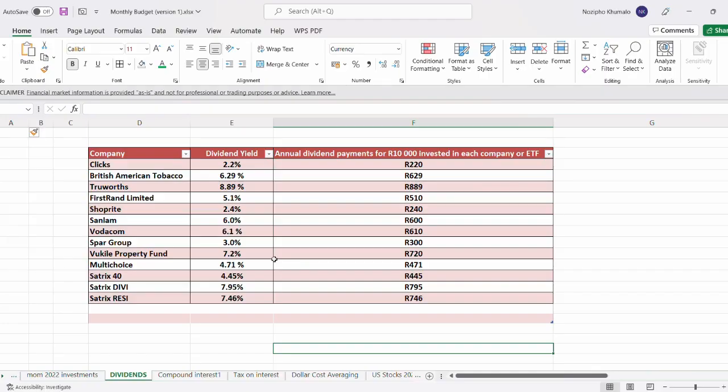Here's a spreadsheet that shows you dividend yields of different companies and ETFs and how much you would earn per year if you invested 10,000 Rand in each of the different companies as well as the different ETFs. So this table is showing you the company or ETF, the dividend yield, as well as how much you're going to earn for the 10,000 Rand investment into each of the companies, right? So Clicks has a current dividend yield of 2.2%. That translates to a dividend of 220 Rand for the year.